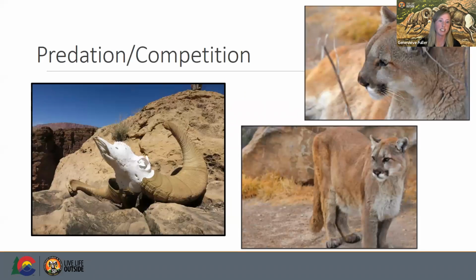So then there's predation and competition. Mountain lions are definitely a factor when it comes to bighorn sheep populations. There's not much else that is savvy enough to hunt these critters. They're pretty resilient and pretty hard to catch. So mountain lions are the main predator there. But we also will see habitat competition between bighorn sheep and elk and deer. If you've been out hiking in the McInnis Canyons, you'll notice there's actually quite a few elk and deer out there competing for similar or the same resources as these bighorn sheep.